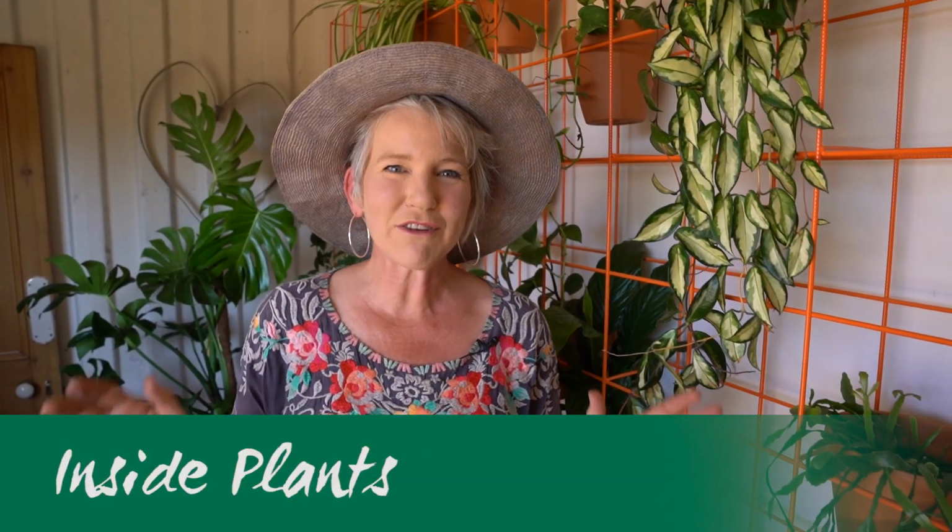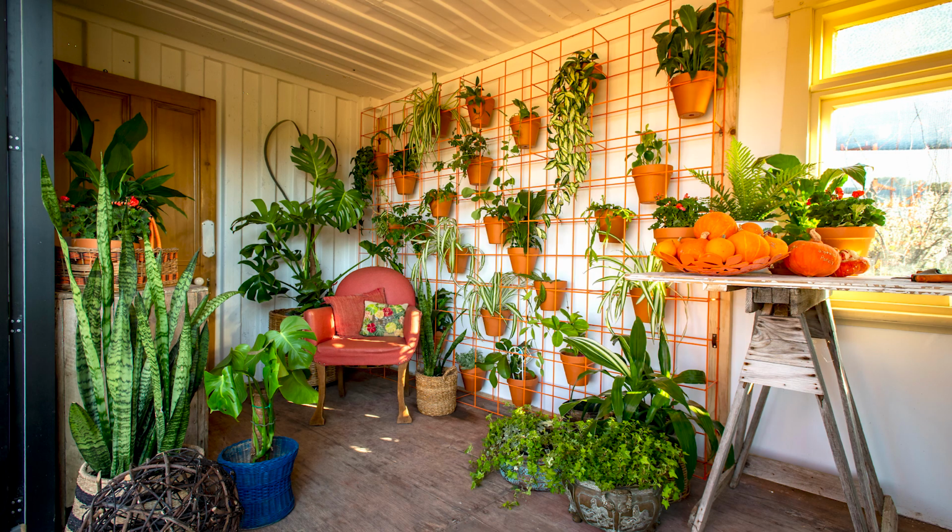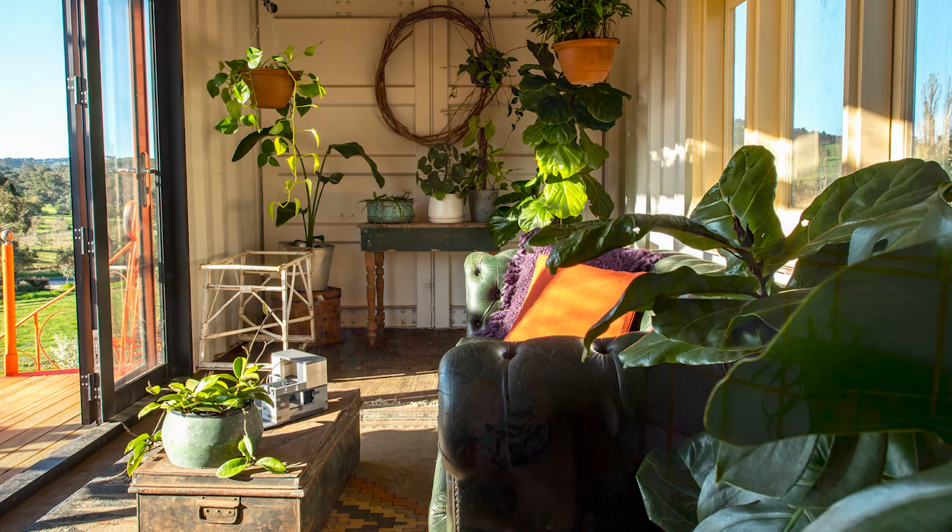Over the last few years, there's been an increase in interest in indoor plants. And when you haven't got much space outside and you've got a lovely light house, adding plants inside not only looks great, but it keeps the air clean and healthy. And there's so much diversity and so many wonderful plants available. So find out how to grow good indoor plants and you'll have a healthy, happy home.